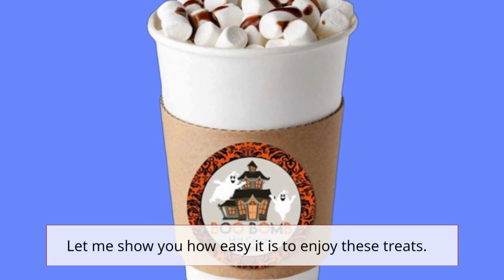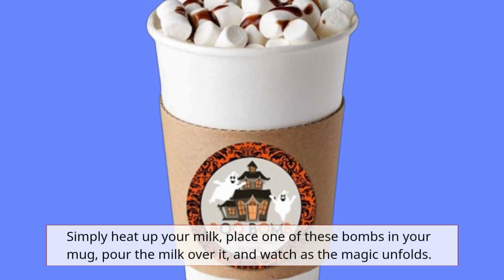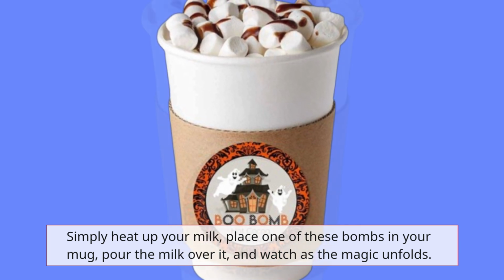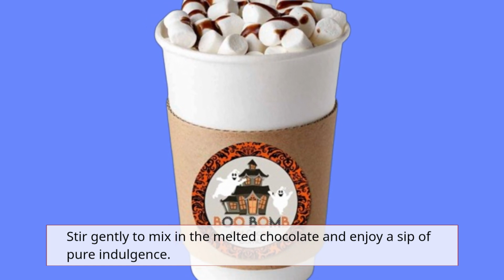Let me show you how easy it is to enjoy these treats. Simply heat up your milk, place one of these bombs in your mug, pour the milk over it, and watch as the magic unfolds. Stir gently to mix in the melted chocolate and enjoy a sip of pure indulgence.